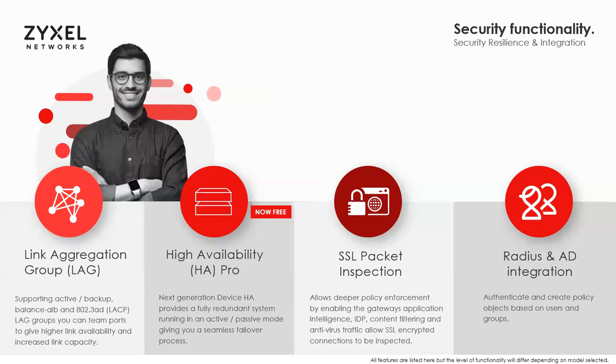So I'm just going to go through a bunch of the features here that most of our security products have for you. So we have the ability to do link aggregation groups where you basically combine multiple ports together, either for increased availability or reliability of those connections or for just increased capacity. We offer high availability pro, so you can have multiple firewall gateways, and if one of them fails, the other one automatically takes over. We have the ability to do SSL packet inspection, so we can still use those UTM services and apply them to encrypted traffic using SSL. So you can't use SSL to get around content filtering or downloading malware, things like that.